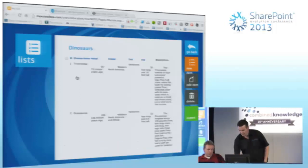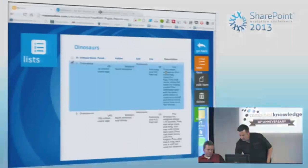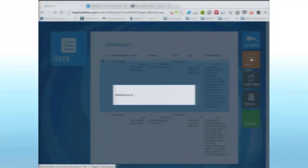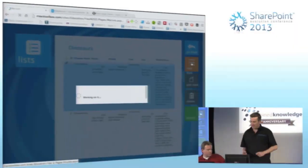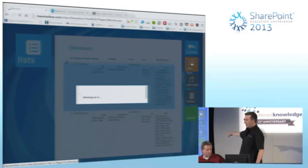There it is. So what I can do is edit that, just like you normally would, or I can even create a new list item. So clicking on that, it's working on it, and we should see a list that pops up in a second. This is all standard SharePoint functionality behind the scenes. We've just hidden a lot of that sophisticated functionality. There's also an export button down here on the right-hand side. If you click on that, it'll export it out to Excel.